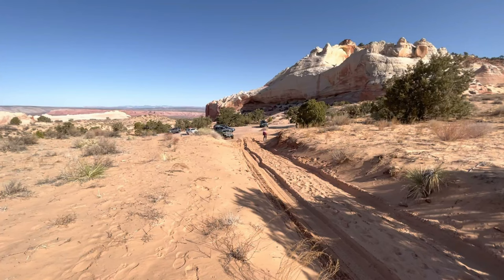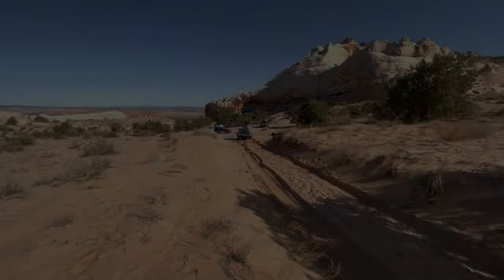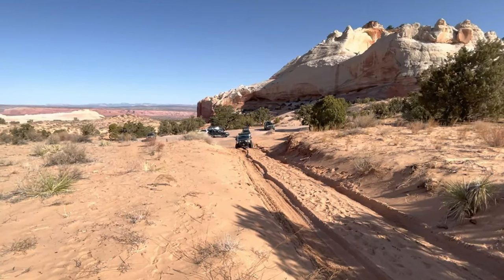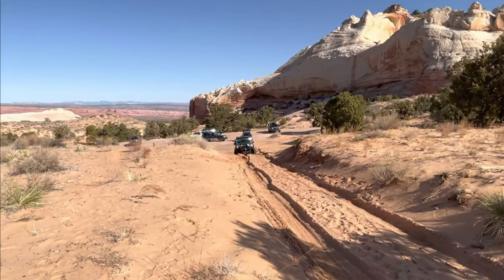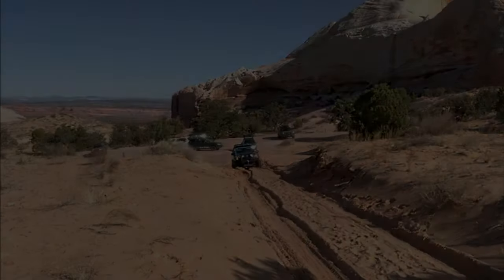But first we have to drive out of here. Here's Nori in his Jeep Gladiator with a 2.5-inch lift and 35-inch tires. He gets through no problem. Here's Declac Photo in his Lexus GX 470. In other parts of the world, this is called a Land Cruiser Prado. Very capable vehicle, but even the most capable vehicles have to use momentum to get through deep sand sometimes.